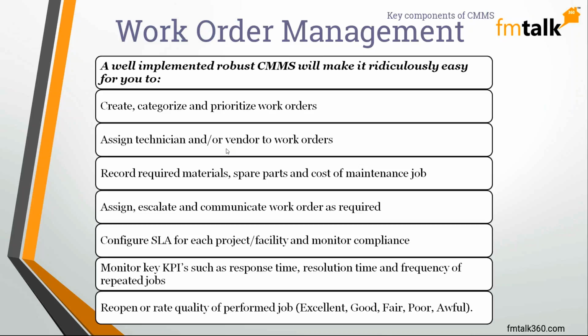Then with the CMMS, you can rate the quality of a performed job. Some very good, comprehensive, robust CMMS will give you a functionality to rate the quality of the work order that was performed. You can rate it as either excellent, good, fair, poor, or awful.